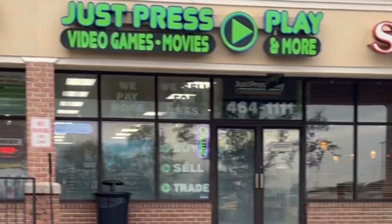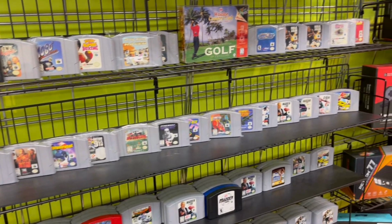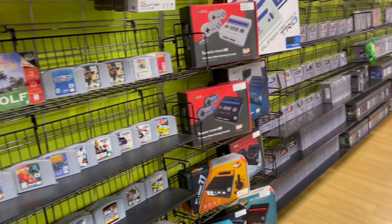This was part of my Hershey Park vacation with my wife over the weekend. This was another stop at Just Press Play in Lancaster. I love this store, man. They have the coolest stuff. Every time I go, I find something cool. I ended up picking up a few NES games this time, but some that I don't have. I'll show you here. I don't know how to say them.